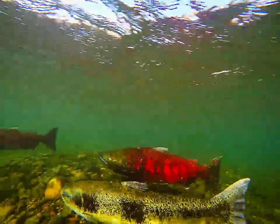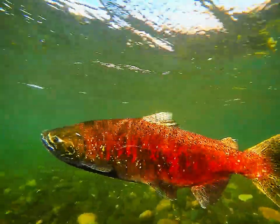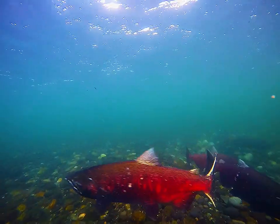We hope the salmon populations can rebound for future generations and for the health of the earth.